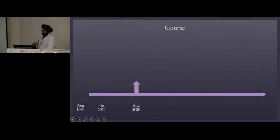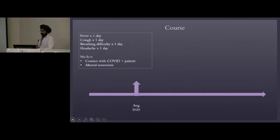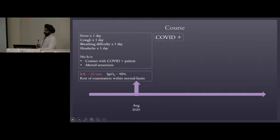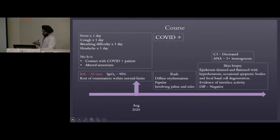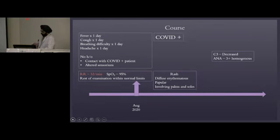Then in August 2020, in her third admission, she was admitted with complaints of fever, cough, breathing difficulty, and headache for 1 day. The examination revealed tachypnea with normal SpO2. We did a COVID test, and she was positive for COVID, with COVID pneumonia. While she was admitted, she had a diffuse erythematous papular rash involving both palms and soles.